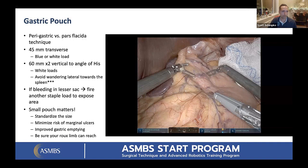I think the key with a small pouch is it minimizes your risk of ulcers. It improves your gastric emptying, but you always, always, always have to make sure that your root limb can reach. So it's great, you can make a nice small pouch, but if your root limb's not going to reach up there, then you're going to have some serious problems. So that's why I run the bowel first, make sure that mesentery reaches up there, and mark out where it can and can't reach. And so then when I make my pouch, I know that I won't have a high tension anastomosis.